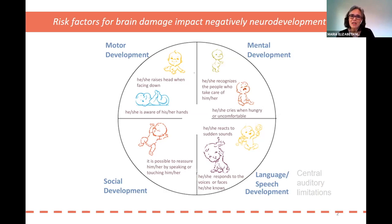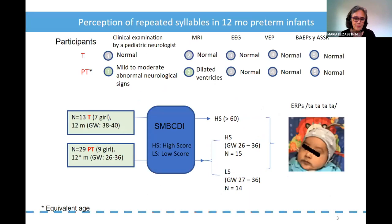In this presentation, I will present two studies in this direction. In the first study, we explored the perception of repeated syllables in preterm infants. We studied two groups, 13 term infants and 29 preterm infants. Before the study, infants received various clinical tests to see if they met the inclusion criteria.